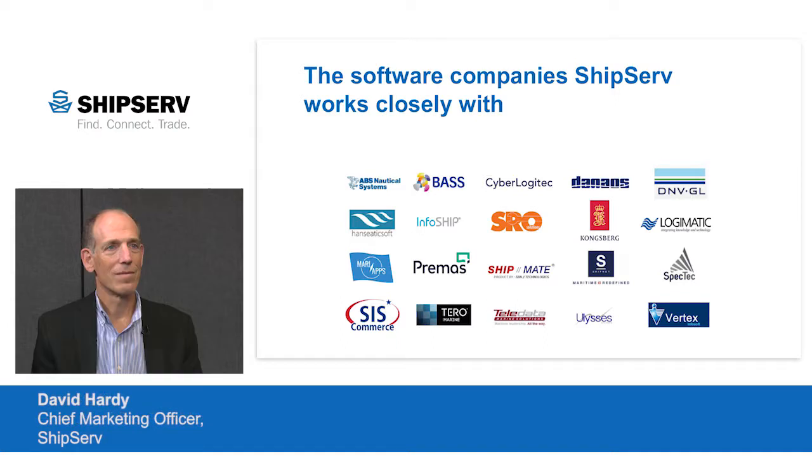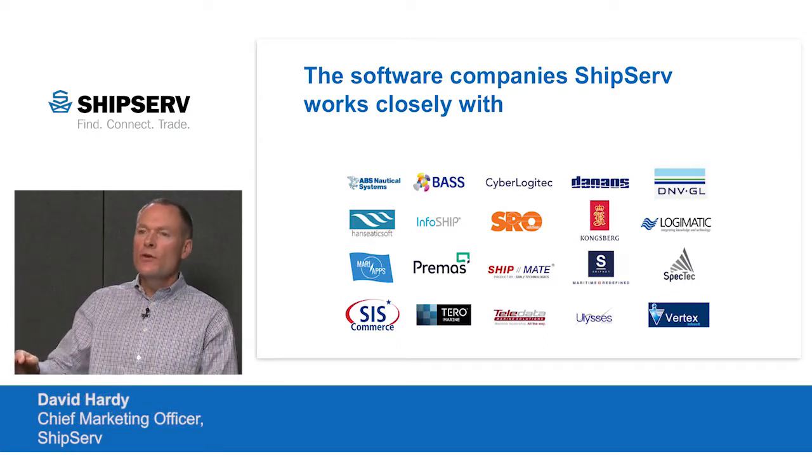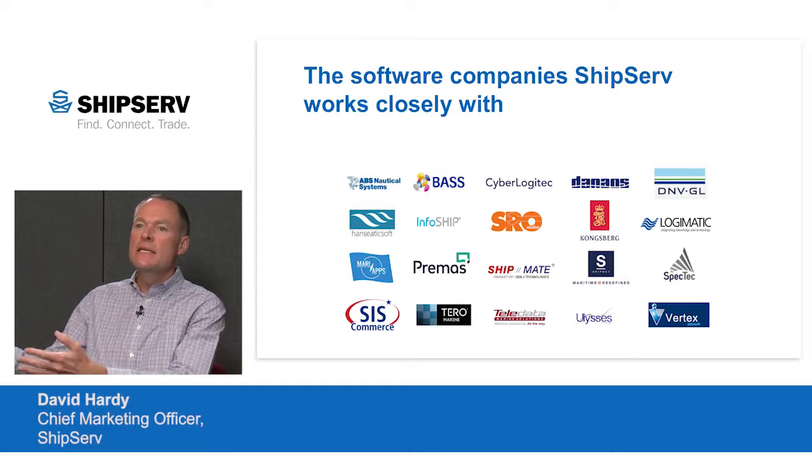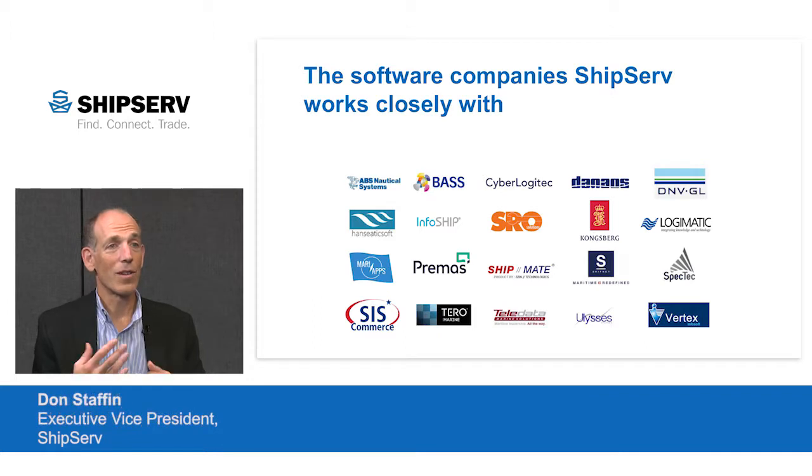Okay, now you said each time a new buyer signs on. Of course, it doesn't have to be signing on with the software company for the first time. It could be an existing customer of that software company, right? That's correct. In fact, that's one of the real benefits, is that a ship owner who has been using a particular system for years just creates this plug into our system, and then suddenly the world of ShipServ is open to all of their users.